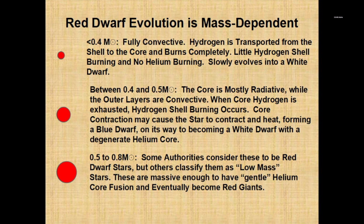Then later on, at 0.5 to 0.8 solar masses, if you get up around 0.6 to 0.8, a lot of authorities don't consider those to be red dwarfs. They're kind of orange dwarfs maybe, or just low mass stars. But these are massive enough to get some helium burning at the core in their later stages. It doesn't helium flash like in the bigger stars, but you do get some more gentle helium burning, if gentle and helium fusion go together. And they can eventually become red giants.